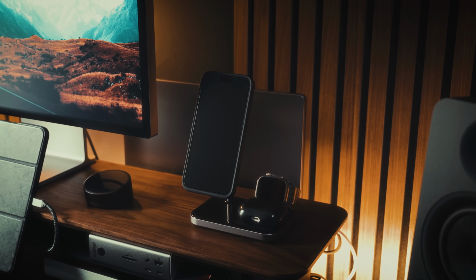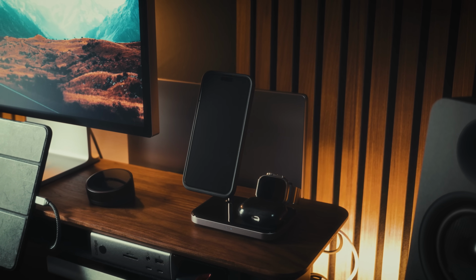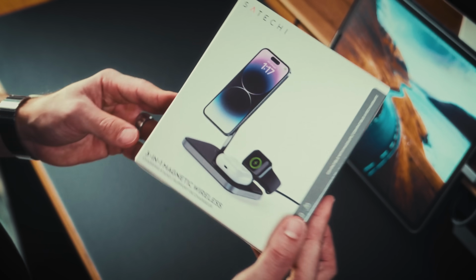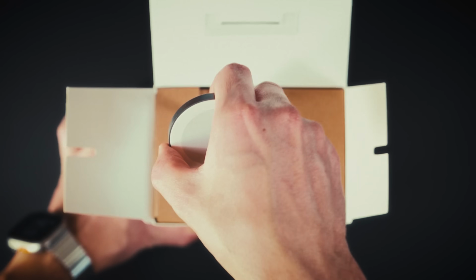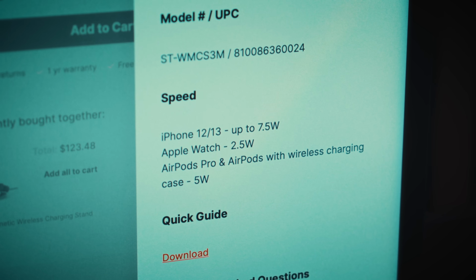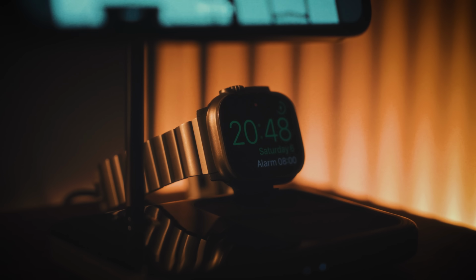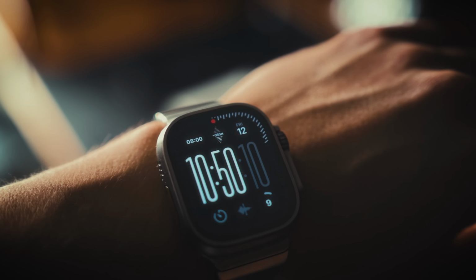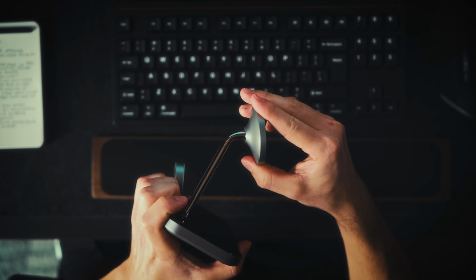Satechi 3-in-1 wireless charger. In my previous video, I mentioned the need for a compact charging station to keep my shelf clean, and Satechi offered to send one for review. The stand looks very sleek, but it doesn't support fast charging. This is convenient if you leave your devices charging overnight or during the day, but if you're in a hurry, it's not very efficient.